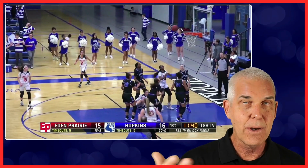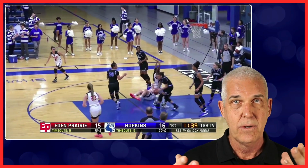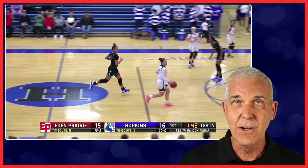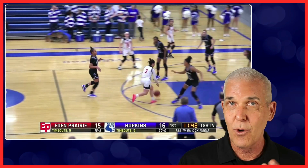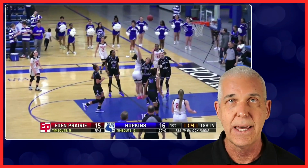We have a primary coverage official and secondary coverage officials. But when an obvious foul occurs in the game, especially in the middle of the floor where we have overlapping coverages, we would expect to have a whistle on the play.